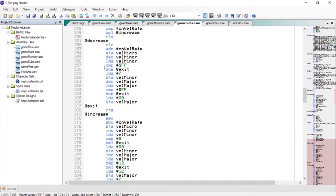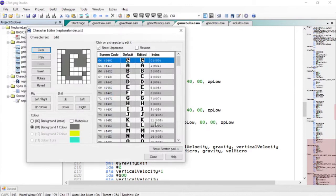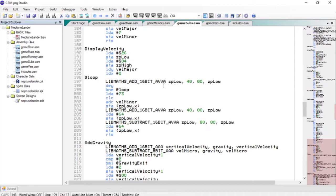So displaying the velocity. Oh, he's adding this time. He's adding 73, so he's going the other way. He's not subtracting, he's adding. So 73. Ah, yeah, he's going this way, look. Oh, okay. As I use the standard character set, he's actually predefined his graphics.